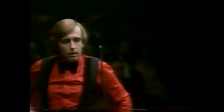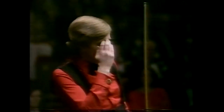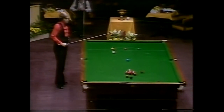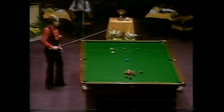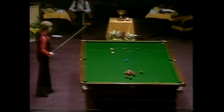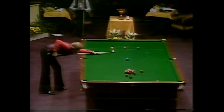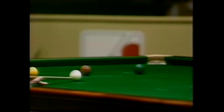Now Terry, I'm sure, will be making that little extra surge in this frame. This is the one where you might be able to get the extra frame, which gives you a cushion of losing the odd frame, which makes all the difference to your confidence in potting.